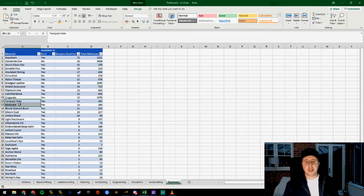Tempest Hide, Mist Scale, and Bloodstained Bone. Again, leatherworking. You're going to need them for at least 11 recipes. So again, you're going to need high volumes of those if you're going to start churning those out. And then Gloom Dust, Umbra Shards, as you would expect for enchanting.